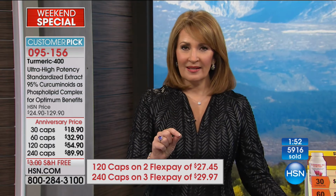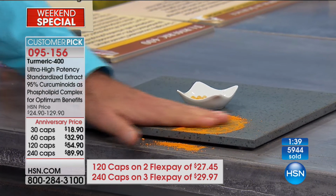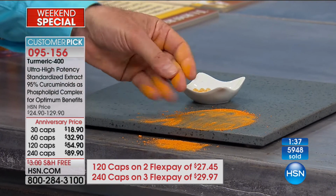That one ingredient offers those soothing benefits for your joints. It helps to detox your liver. I mean, it does wonderful things for your brain. This one amazing ancient ingredient, the curcumin, turmeric's curcumin. And look at how pretty its color is, too.